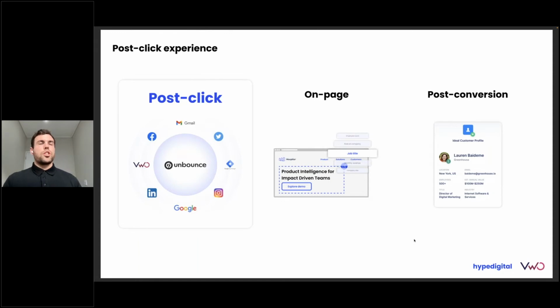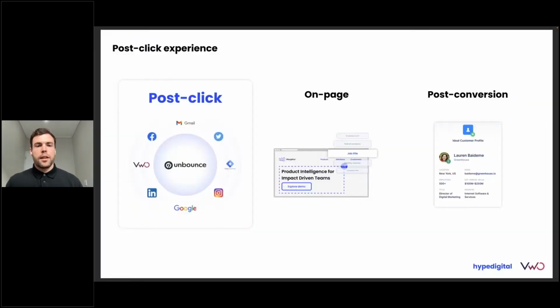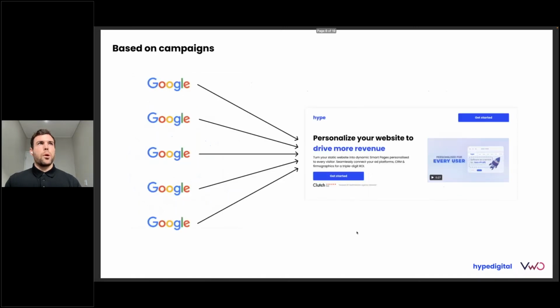So first, we're going to jump into this post-click experience. But that's just looking at the poll there, going back to the poll. That's really interesting because personalization contributes to a more relevant customer experience overall, and essentially boosts the performance of your website by reducing the bounce rate and increasing engagement. So it does have an impact on SEO rankings, but in a positive way, which is really important to note as well. So just moving back to the slides here, looking at your post-click experience.